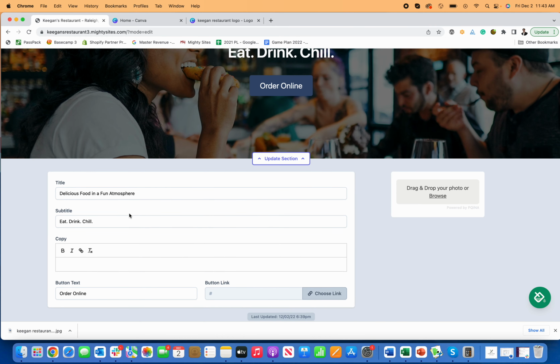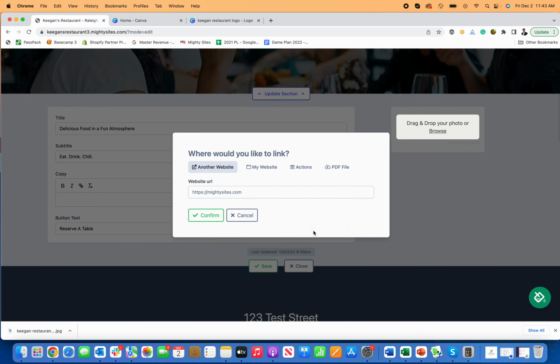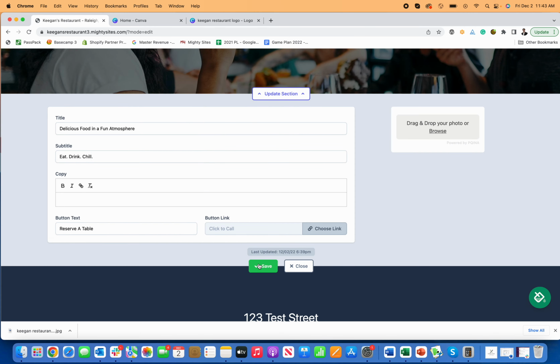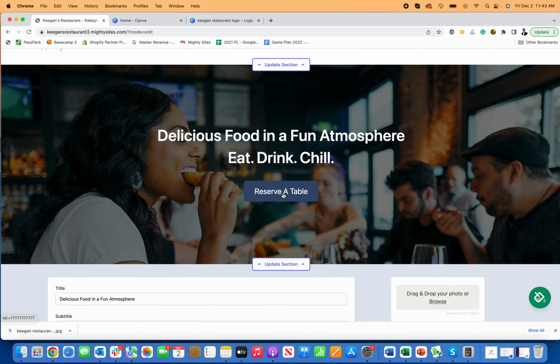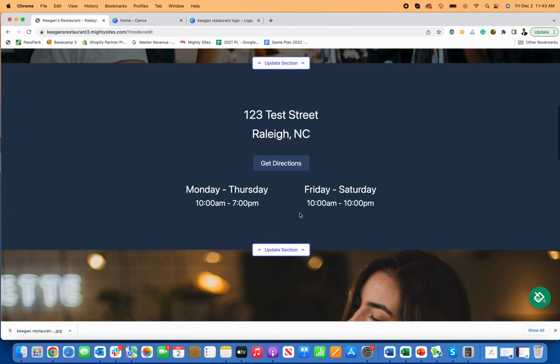Or if I don't want that to be online ordering, I can also just change it. So if I want to change it to something like, reserve a table, right? And then I have people call. So I'll change my action to link to call, confirm. Then if I save that, now if somebody clicks on it, reserve a table, and they're on their phone, it'll automatically call me so they can make a reservation at my restaurant, if that's how it works.